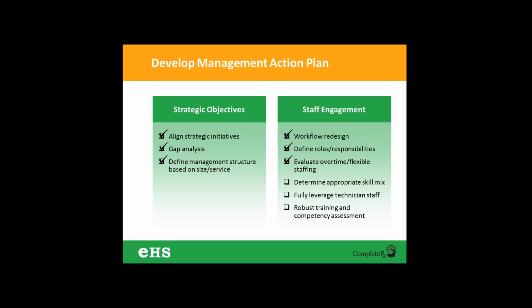And then fully leveraging your technician staff. If you've got pharmacists, let's get those pharmacists doing the activities that are of the most value to the organization. Always invest in training and competency assessments, and make sure you've got the right people fully trained and engaged in understanding the strategic plan of the department.